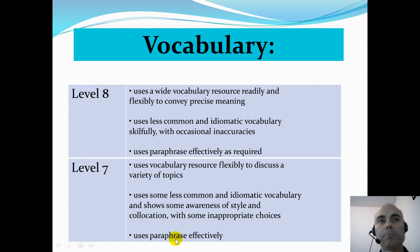It's an important skill. Then level 8, what do you need to do? Uses a wide vocabulary resource readily and flexibly to convey precise meaning. I would also add to that correctly. It's fantastic if you use a high level word, but if you use it incorrectly, then the effect is not so good, sending your score lower. Uses less common and idiomatic vocabulary skillfully with occasional inaccuracy. So again, you're allowed to make some mistakes with some of this idiomatic vocabulary because it is difficult. Let's say 1 or 2 times in the 14 minutes that you're having the interview.